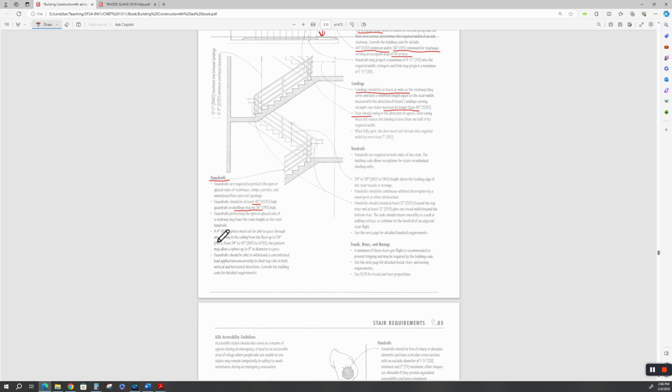Let's go back over here to this one. A 4-inch sphere must not be able to pass through any opening in the railing from the floor up to 34 inches. You better check your current code. These things change. From 34 inches to 42 inches, the pattern may allow a sphere up to 8 inches in diameter to pass. Again, you better check your code, your local code, and your local ordinances.